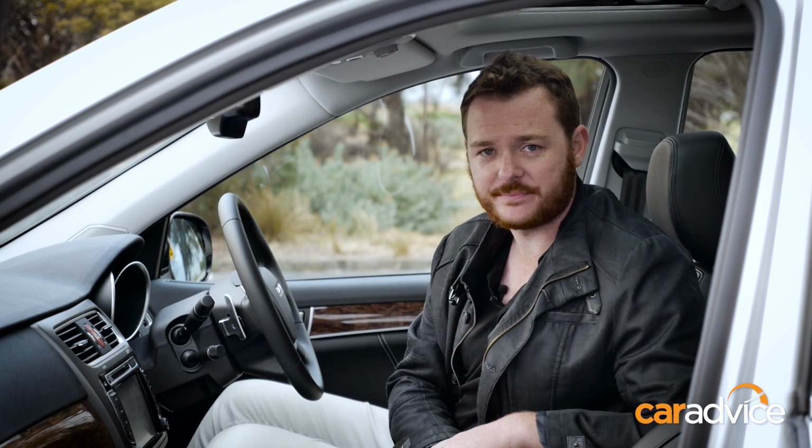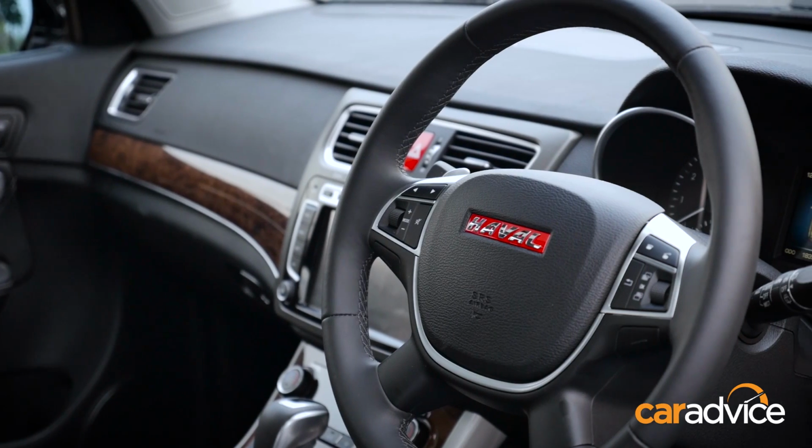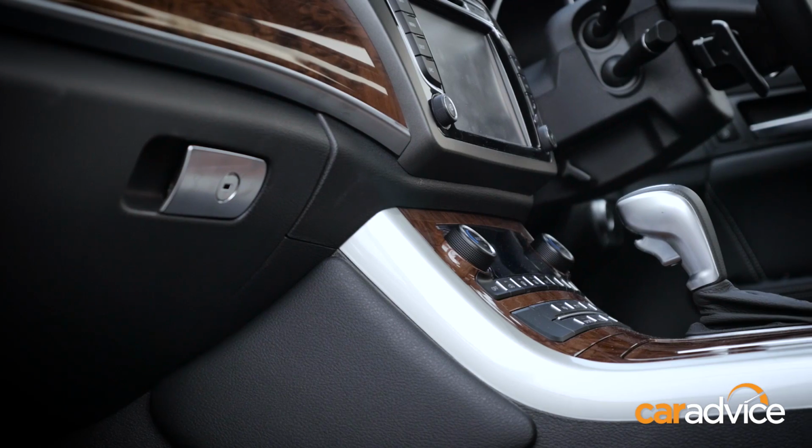Most unknown brands price their cars a lot cheaper than the competition, and once they've got a reputation established, they can then increase it. Case in point, Hyundai. But Haval clearly wants its cars to compete on merit and not price.